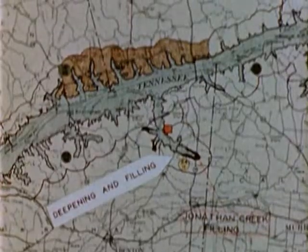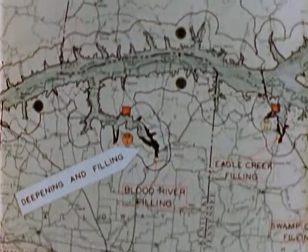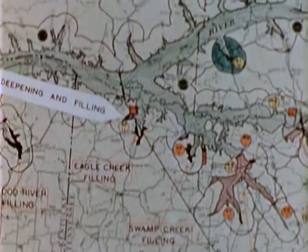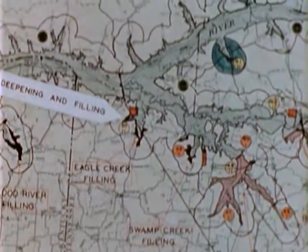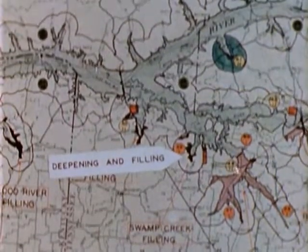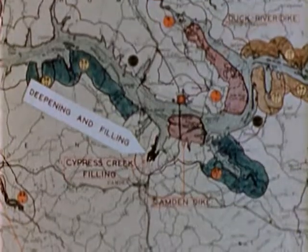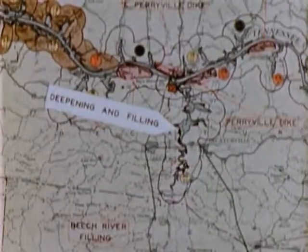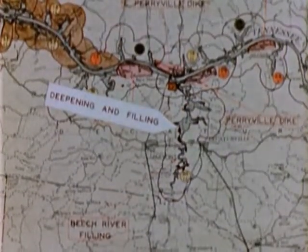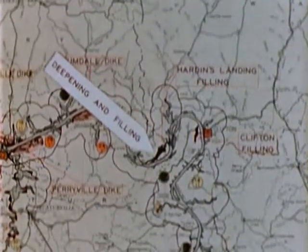Deepening and filling is theoretically the most desirable permanent improvement measure for the control of mosquito production on impounded water because little maintenance is required, reservoir storage capacity is not reduced, and the reclaimed land may be utilized. The shoreline is straightened and shortened by elimination of inlets and shallow bays that might otherwise become problem areas, thus reducing the total area over which control must be maintained.